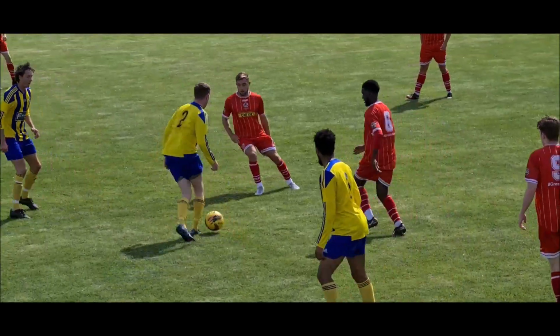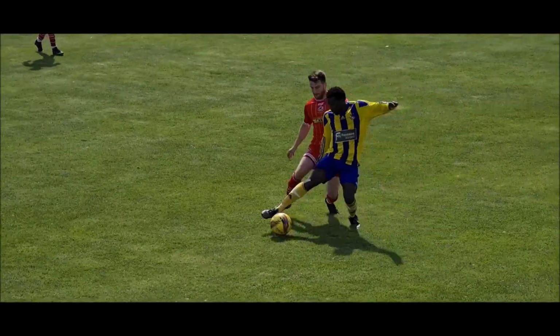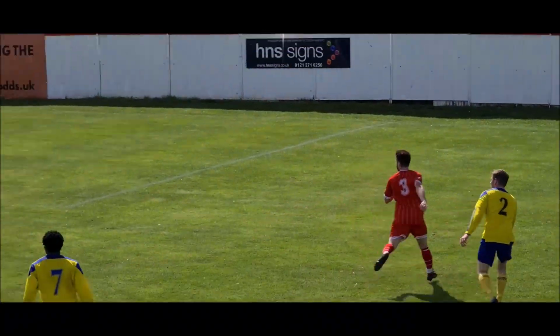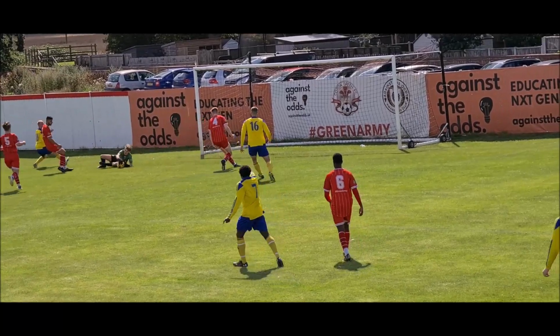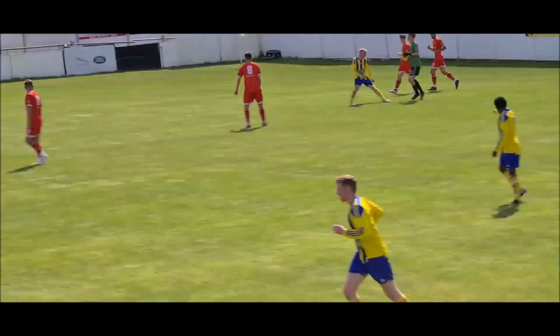Nice ball into feet. Gets it back again. Ball out wide. Oh, nice touch. Get the shot away. Oh, it's a lovely threaded ball. And it's a good save. And probably the best move of the match.